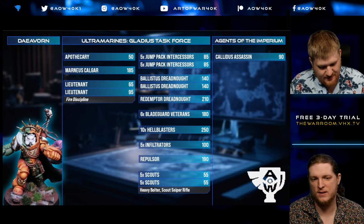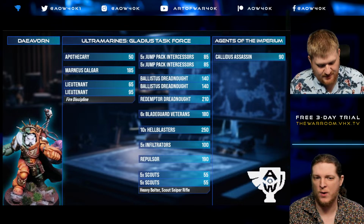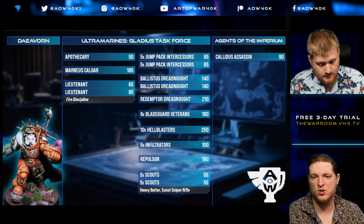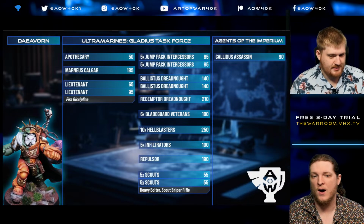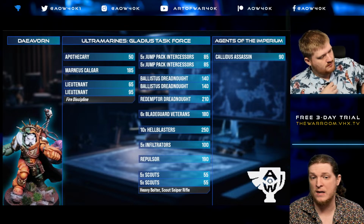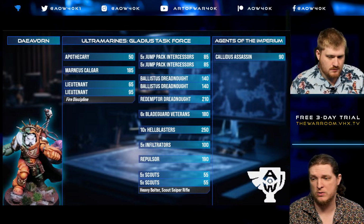So what immediately stands out to me here is 2 things. One, the vehicle loadout we have is a little bit off-putting, but that's not the end of the world. What also immediately jumps to my mind is I don't really know where these characters are going necessarily, and I think we can figure it out, right? An apothecary can join the same unit as a lieutenant, and there are only 2 things that these 4 characters can join, and lieutenants can't join each other. So I think that means we're going to have Calgar and a lieutenant in the Blade Guard, and then an apothecary and a lieutenant in the Hellblasters.